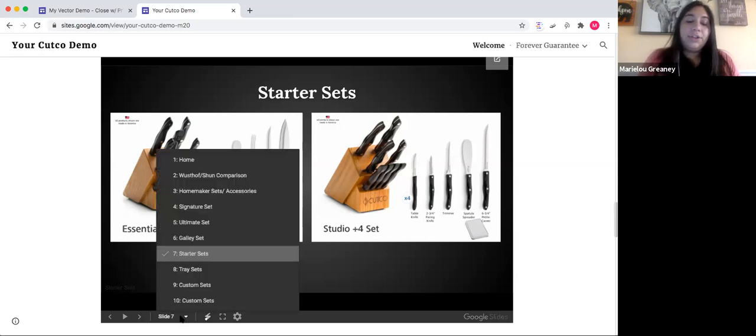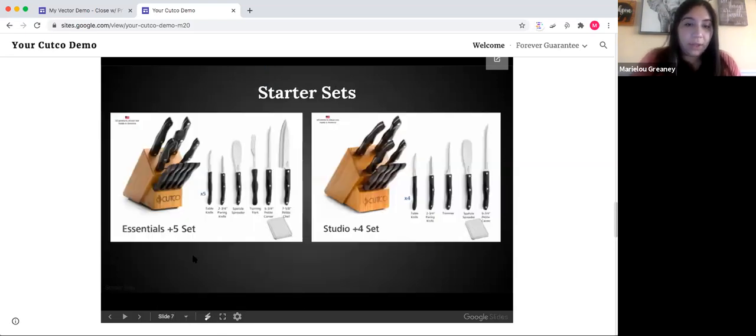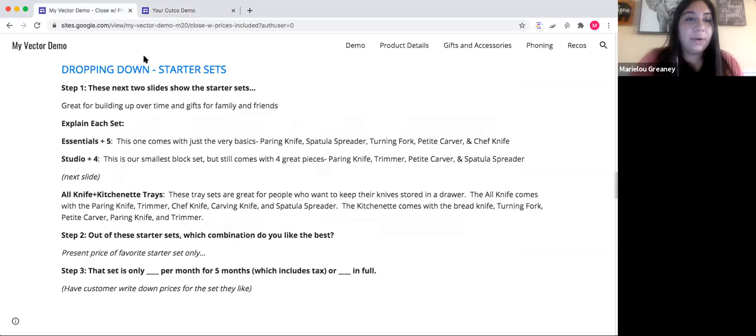Now, the two starter sets that come in trays are on slide 8, all right? So if you want to write that down, the tray sets. It's called the all-knife set and the kitchenette set. My personal favorite starter set, aside from the essential set, if we're talking about tray sets, is the all-knife set, because it comes with some of the most essential tools of the homemaker set, right? But I also love the essential set. And as you guys continue showing the product, you're gonna have favorite sets, favorite knives that you show customers.